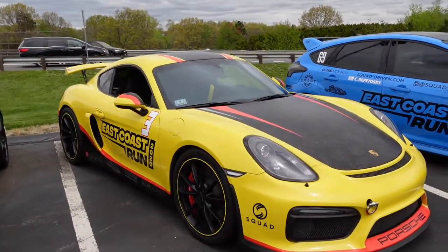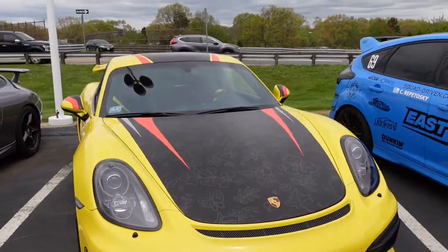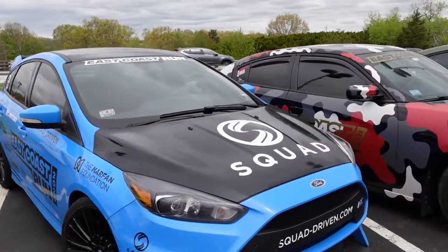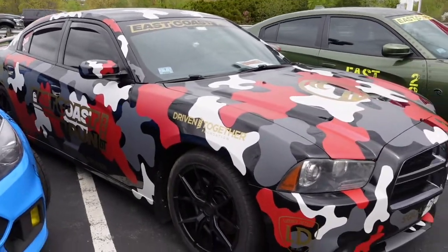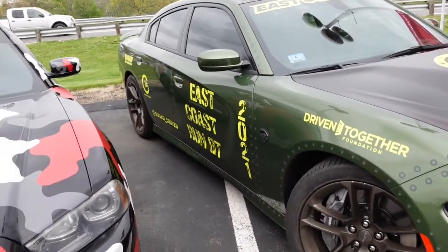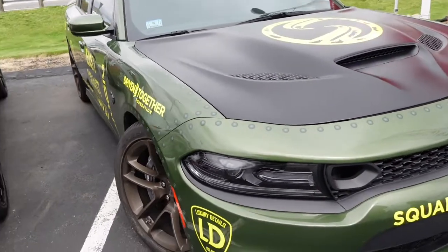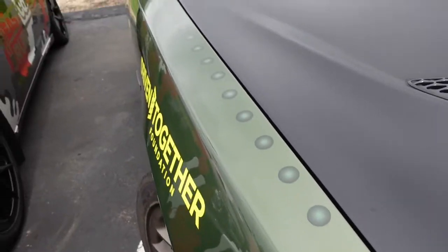This is a company called Squad-Driven. Apparently they're on the YouTube as well, so check them out. We got some really neat cars here. Look at this camo wrap. And this wrap I really like. My brother would like this one, I'm sure of it. With the military look. The wrap of the bullet holes, the rivet holes in the car.